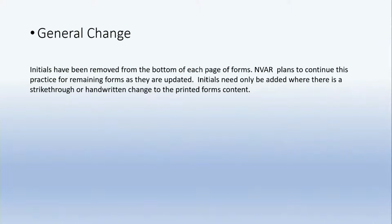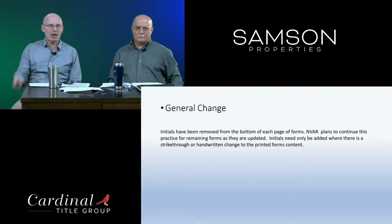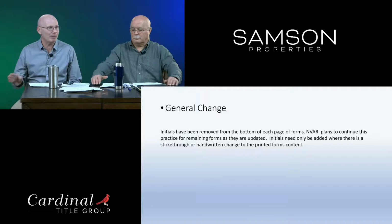We'll talk about it. And then last but not least, right, they made a general change to a lot of forms, right? So they said initials have been removed from the bottom of each page of forms. We will continue this practice for remaining forms as they are updated. Initials need only be added where there is a strike-through or handwritten change to the printed form. So if you've noticed on a lot of the forms that have been updated, they removed the initials on each page. All that's required is a signature on the last page. They're going to continue down that path.